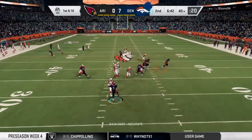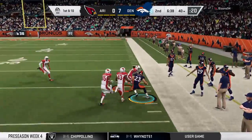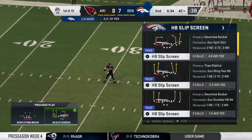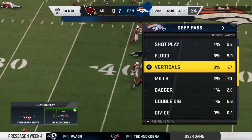They look to throw on 1st and 10 with Flacco. They set up the screen to Booker. And taking it across midfield and inside the 45. Another big gainer that time. This one goes for 19 yards.